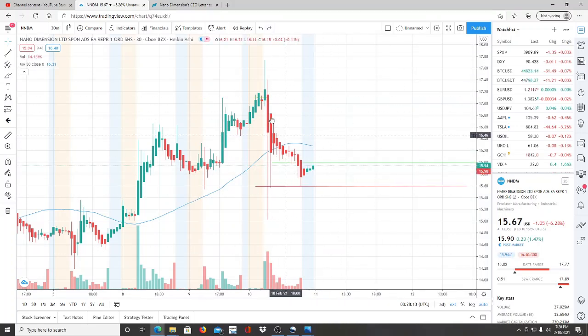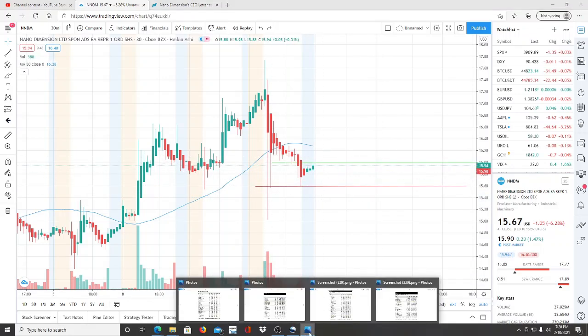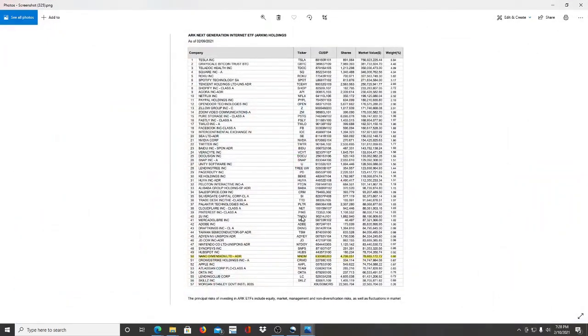So here we are with Nano Dimensions. Nano Dimensions fell down. We're now in the $15 range, and it's fighting to get back to 16. So let's look at how Nano Dimensions reacted from yesterday to today in the ARK Invest position.